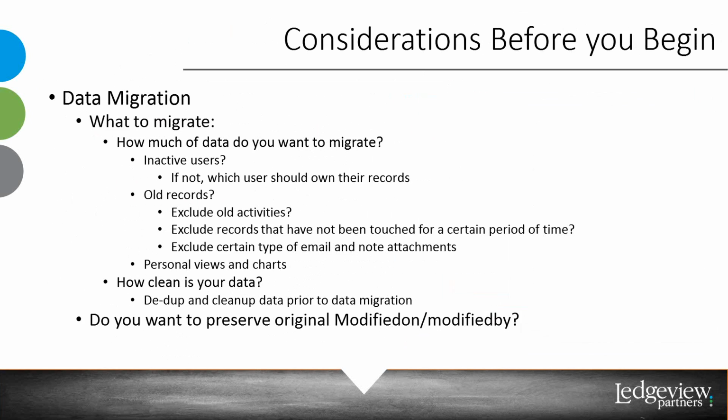or 4 years? And then the last type is email and note attachments. Because they are one of the biggest users of storage space, it's always good to at least take a look at them and decide whether or not they're worth migrating, or if it would be better off to push them to a different system or just archive them altogether.